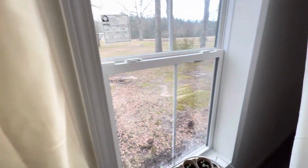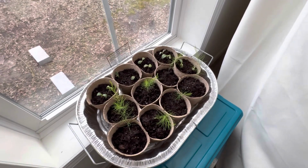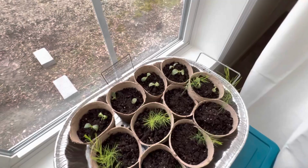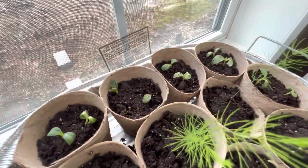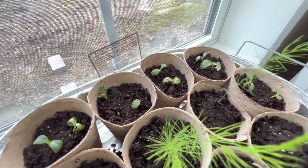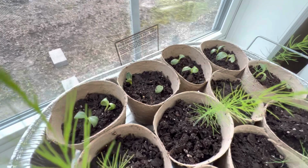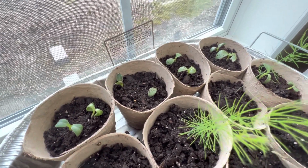Well, I had to break down and put some plants back in my window. I had to put my artichoke plants and my asparagus plants back here because the asparagus plants were getting so tall. Whenever all those peppers and tomatoes germinate that are on my grow shelf over there, I'm going to have to lower the grow lights and turn them on, but I can't do that with these big tall asparagus plants. So I just had to make a choice and go ahead and move these over here.